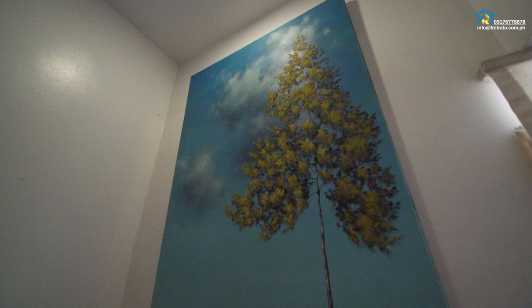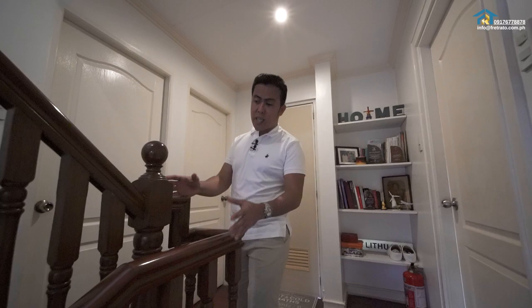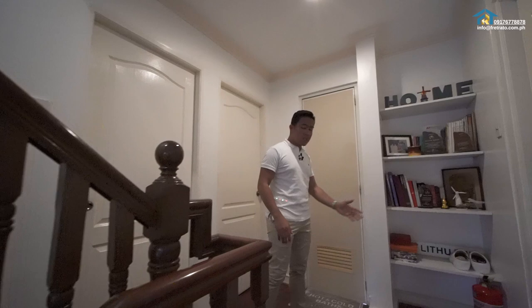Alright, so we are now at the landing area of your second floor. We have a very nice wood handle railing dito sa yung stairs. We have shelvings, and let's go check this first door.